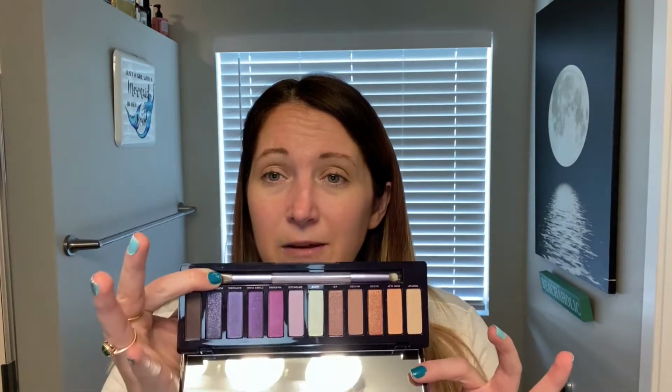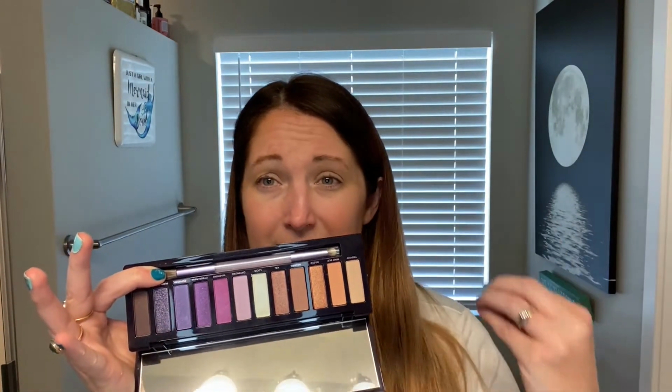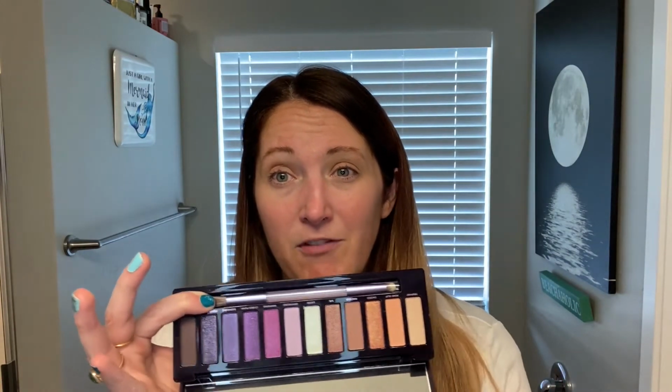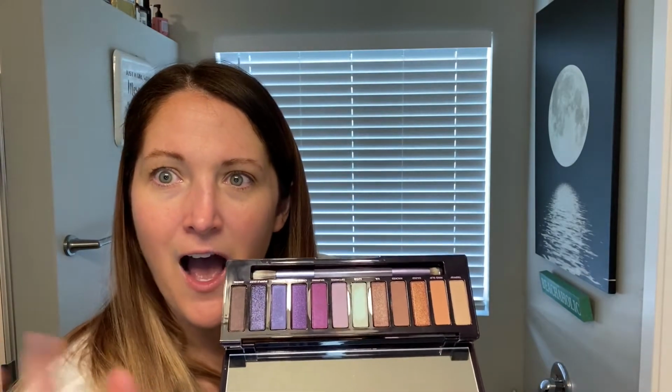Purple is my favorite color to wear. And this one's fun because I feel like it is a really good blending, meshing of the Naked palette with a fun pop of color, because you've got these neutral tones over here, these browns, and then it has these fun purple colors, and then it has this pop of mint. I love it.